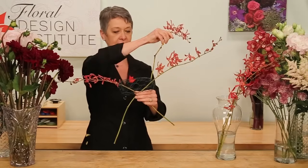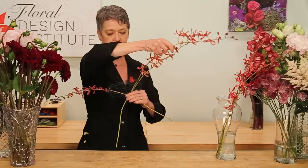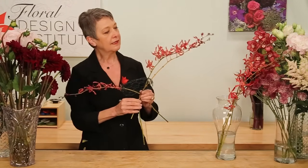Coming back in, finding the perfect hole. And then weaving it across, down, feeding it in, and then you can pull it from the bottom.